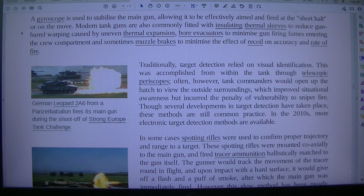Modern tank guns are also commonly fitted with insulating thermal sleeves to reduce gun barrel warping caused by uneven thermal expansion, bore evacuators to minimize gun firing fumes entering the crew compartment, and sometimes muzzle brakes to minimize the effect of recoil on accuracy and rate of fire. German Leopard 2A6 from a Panzer battalion fires its main gun during the shoot-off of Strong Europe Tank Challenge. A Merkava Mk III D Baz firing.